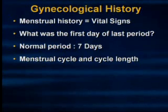So when you're reviewing the last menstrual period, you can ask the patients, how many days did it last? Was it regular? If yes, what's regular for you? Okay, tell me a little bit more about it. You can get a lot of information out of just 1 or 2 questions.